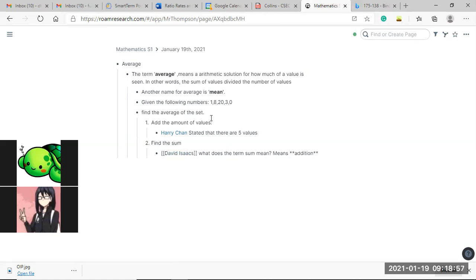Now, when we want to add these values, we would say 1 plus 8 plus 20 plus 3 plus 0. Let's just quickly calculate this. So the sum is going to be all the values added together, which gives us 32. Okay? All right. So we've done the 2 steps. We added how many values we have, and we found the sum. Okay? Now, what did the instruction say? The sum of the values divided by the amount or the number of values.